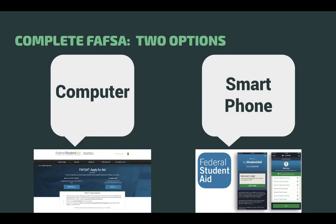To actually complete the FAFSA, you have two options. You can either download the app on a smartphone, the Federal Student Aid app. You'll see a couple screenshots there at the bottom. My son even used that. It actually went very smooth. So don't hesitate using that. The federal government was the one that created that process, so it is pretty smooth. Or what most of our students use is just a web browser on their computer. For the sake of this video, I'm going to use screenshots from the web browser, but just understand that it's the exact same questions that you're going to see on both of those platforms.